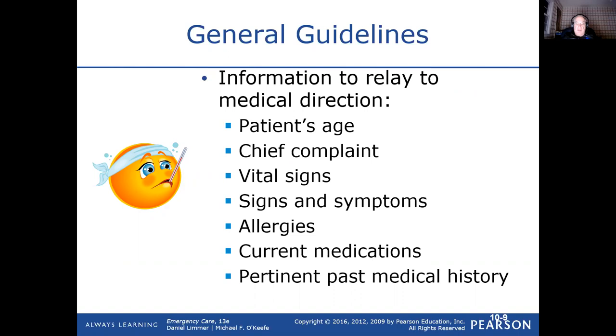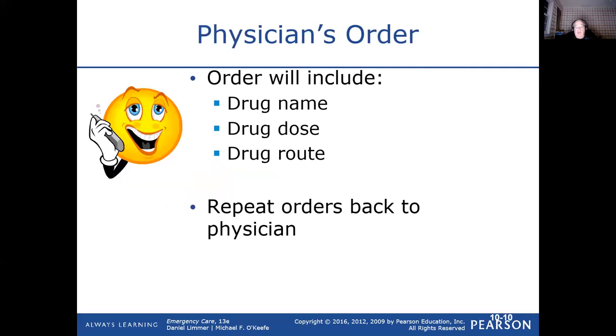You already gave the signs and symptoms. Allergies, you can just say he has none, though they're not going to care about allergies to epinephrine, because you really can't have an allergy to epinephrine, since you make epinephrine in your body. Then, whatever medications he's on. And obviously his pertinent past medical history is that he's an asthmatic and having an asthma attack. So just be brief, right? Because you need orders right away if you're calling in that kind of situation.